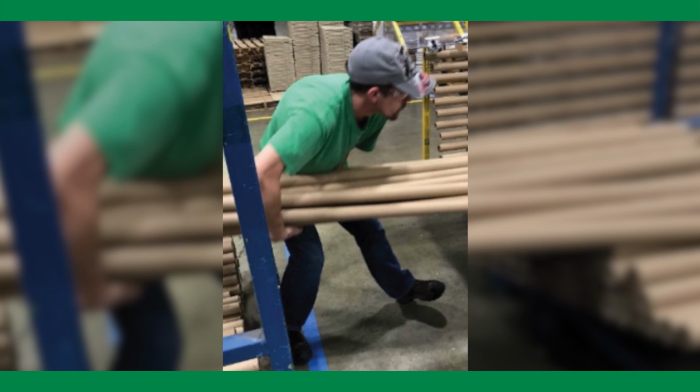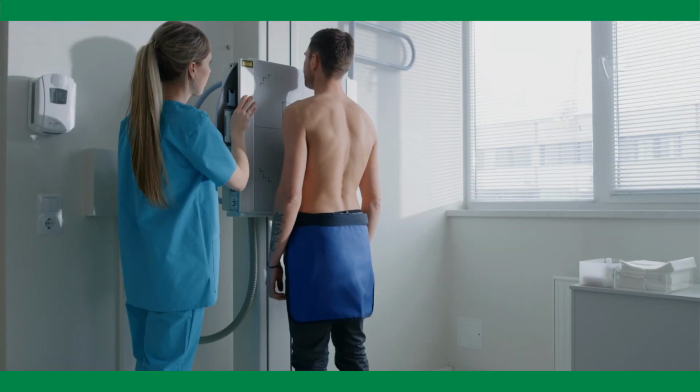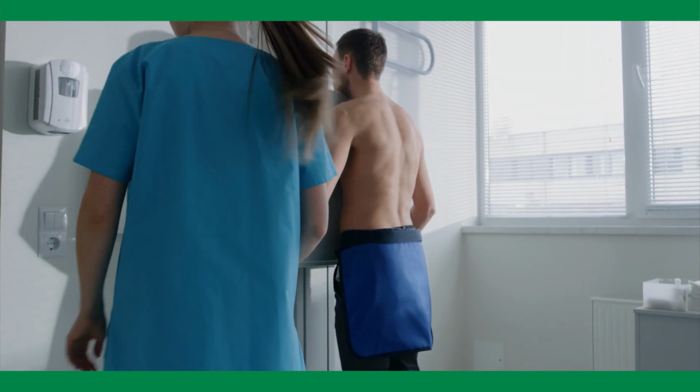There was an issue with the manual handling of cardboard tubes, and that had been one of their loss drivers and actually contributed to a $99,000 loss that they'd had. They were moving them around manually, lifting, reaching, bending, twisting, awkward postures, and we needed to develop some sort of solution to fix that. So the main injuries that we saw specifically were to the back, the lower back, and the shoulder, and it was definitely related to the specific task of moving tubes around.